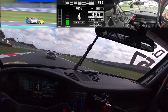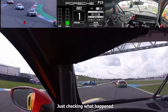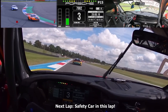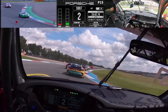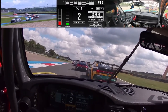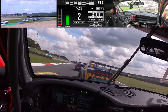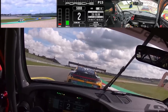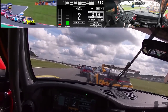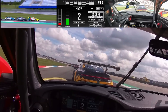Safety car. That's why we have a safety car. It's not because of Sébastien Lajou, because he recovered. This is the safety car coming into the pit lane. Larry Ten Voorde now takes over the role of the safety car.